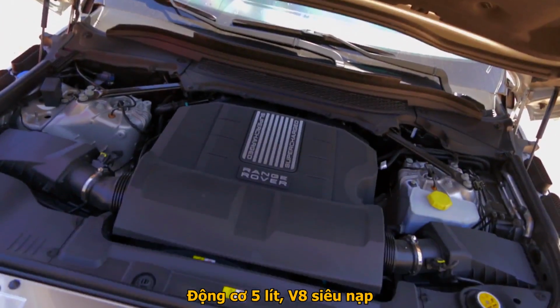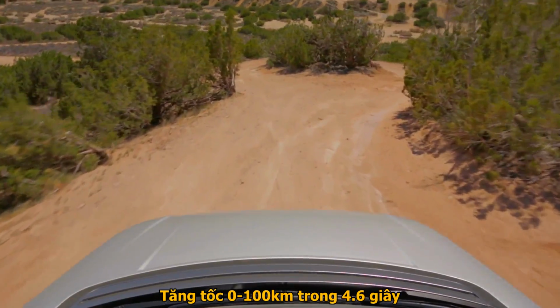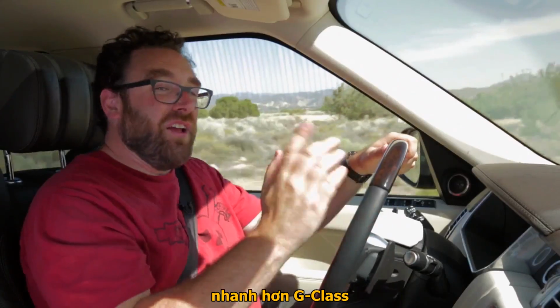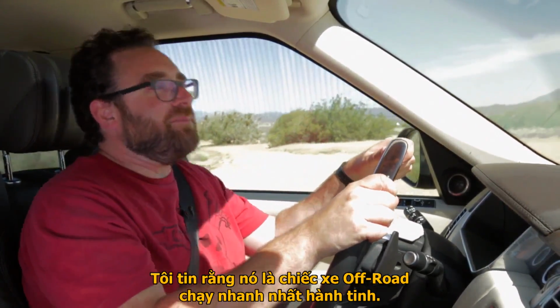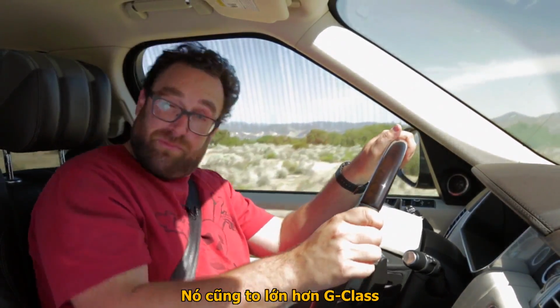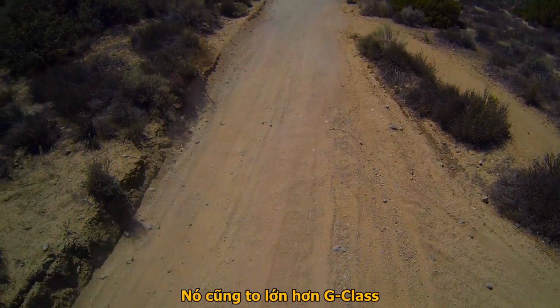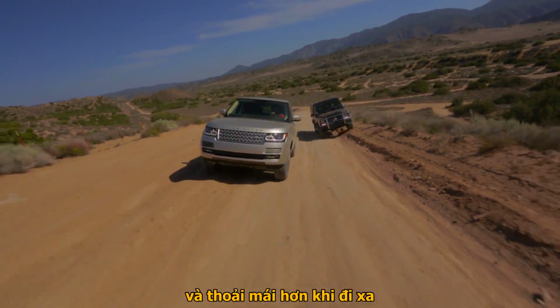You also get a 5-liter supercharged V8, just like the last one. It's actually quicker 0 to 60 than the G-Wagon is. This thing does it in 4.6 seconds, which I believe makes it the very fastest vehicle on Earth with a low-range transfer case. Think about that. Also much larger than the G-Wagon, much more comfortable, much better for a long trip.